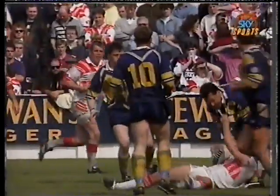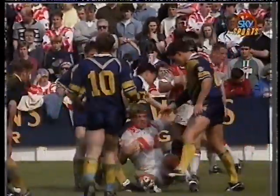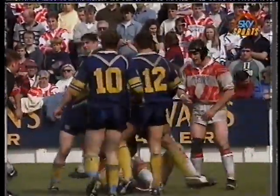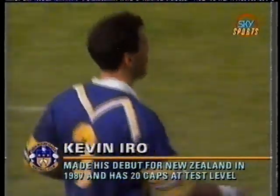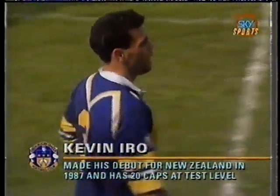Iro just wouldn't leave Gary Connolly alone. They're both tugging at each other. Kevin Iro claiming that Connolly wouldn't release him. Connolly claiming that Iro wouldn't release him in the first place anyway.